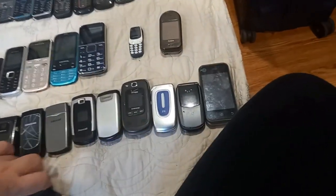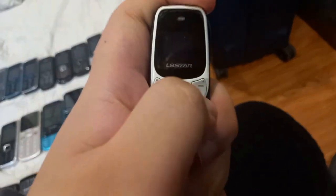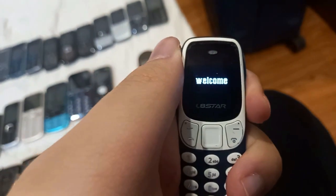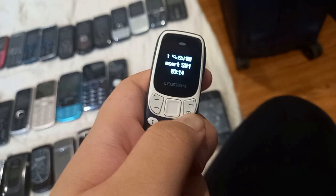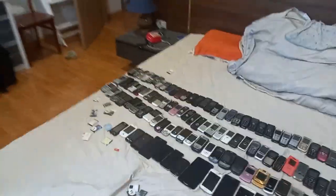And the next phone is the LS Star BM10. It's the mini phone. We'll come back to that one later on. But now let's start with the keyboard phones. I have 8 keyboard phones.